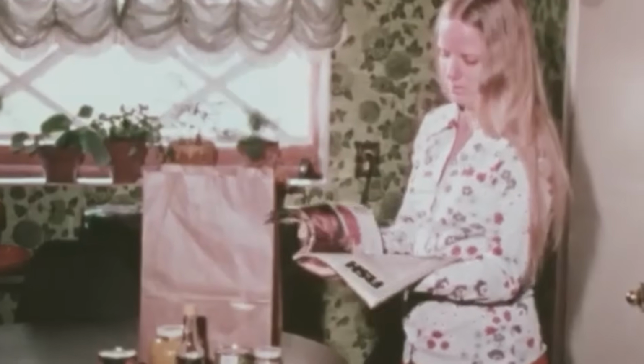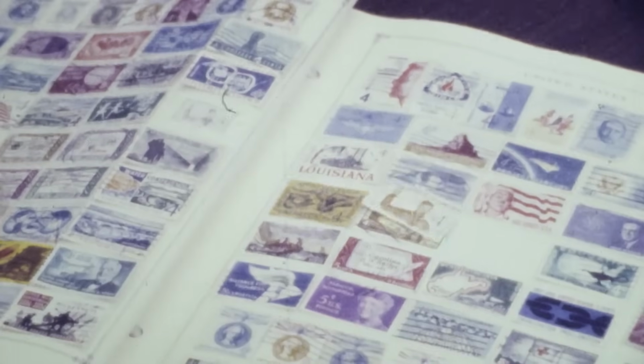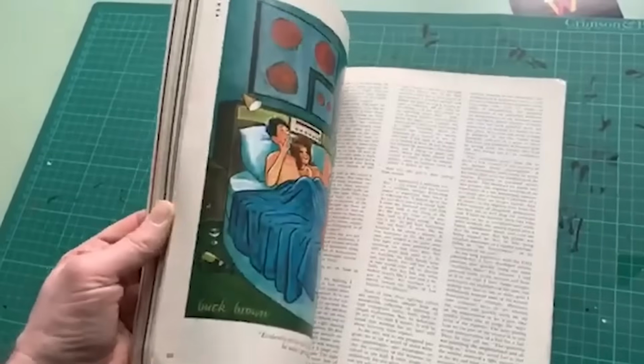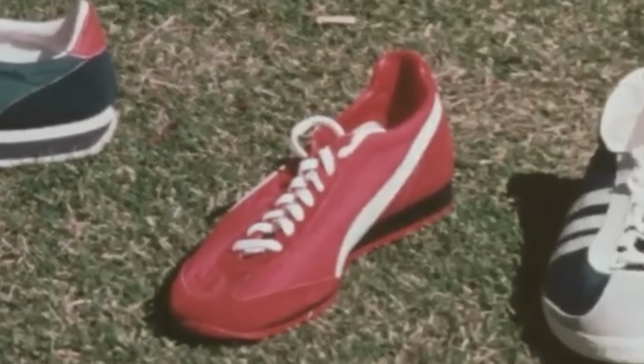Think your old junk from the 70s is worthless? Think again. Hidden in attics, basements, and garage sales across America are treasures from the 1970s that collectors will pay big money for. From kitchenware to toys, these forgotten items might just turn into cash. Let's count down 25 surprising things from the 70s that could make you rich today.